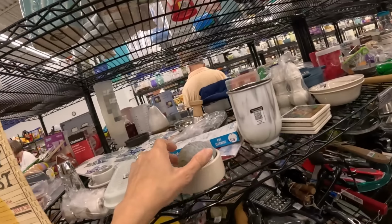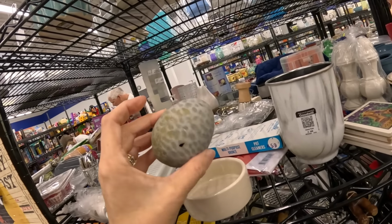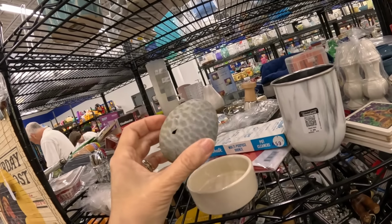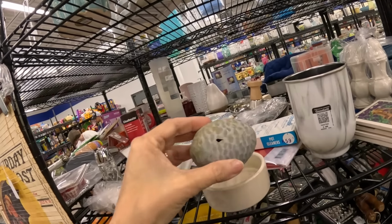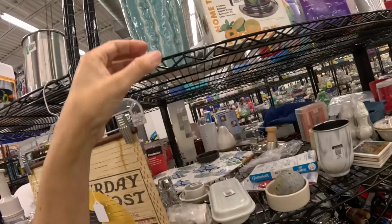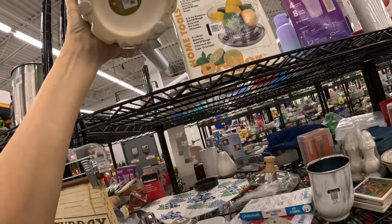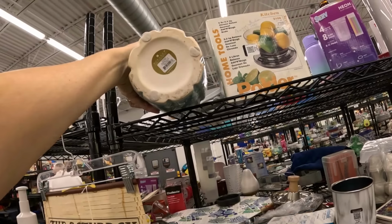What is this? Again, cracked. It's an egg. Wonder if there's anything in the egg, because that has weight. Maybe there's a little dinosaur hatching from that. I can never tell. Ooh. What in the world? What in the world is this? Pomeroy.